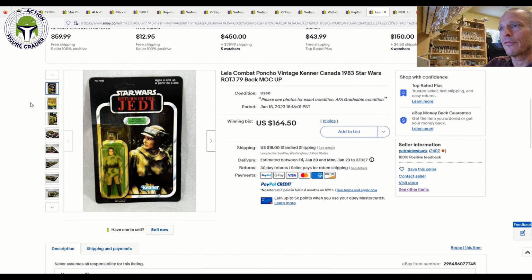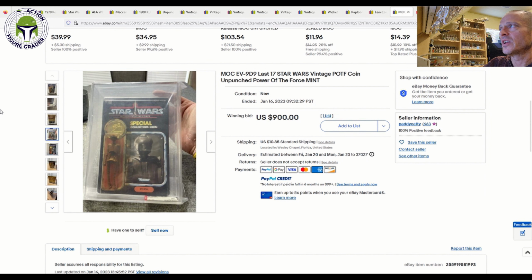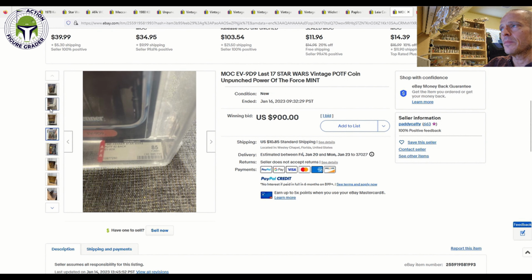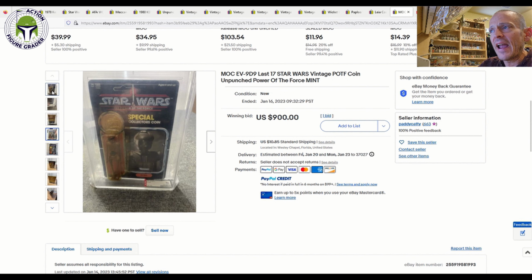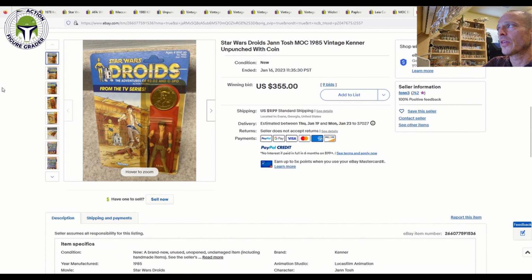I thought that was a really good buy for an 80 grade Paploo. The same seller also had the Canadian Princess Leia in her combat poncho. Heavily yellowed blister, but it was unpunched. That sold for $164.50. Again, another pretty good price there if you can live with the yellowing on the blister. Next up was an EV99. This one was graded a very high AFA 85. Obviously, it was a yellowed blister, but straight 85s for the sub-score, unpunched. Beautiful example. That one sold for $900. Only one bid on that one, but $900 plus $10.85 shipping took that one home.